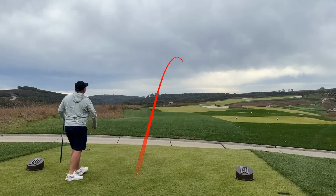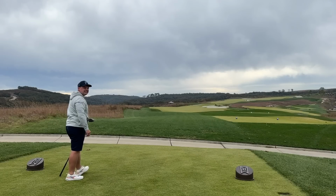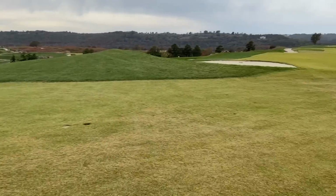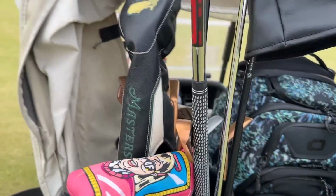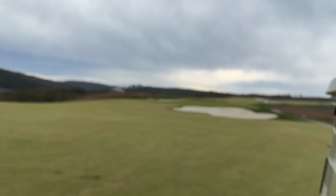Stay there! Stay there! Maybe. Maybe. James. Right, we have evaded the bunkers. There's actually a lot more between the bunkers than you think, and we've got 154 yards. Flag at the back. I'm going to go a nice solid 8-iron, I think, here. Try and really get it back towards that flag.